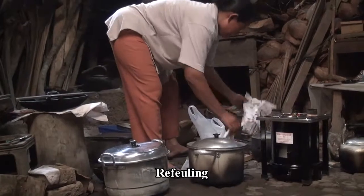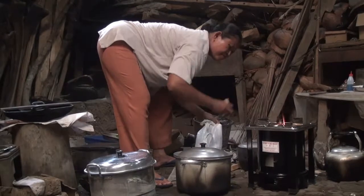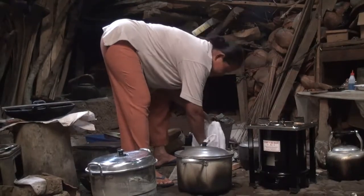Refueling, if not done correctly, is also problematic in some stoves. On average, during a testing session, novices reignited the stove 10 times after refueling.